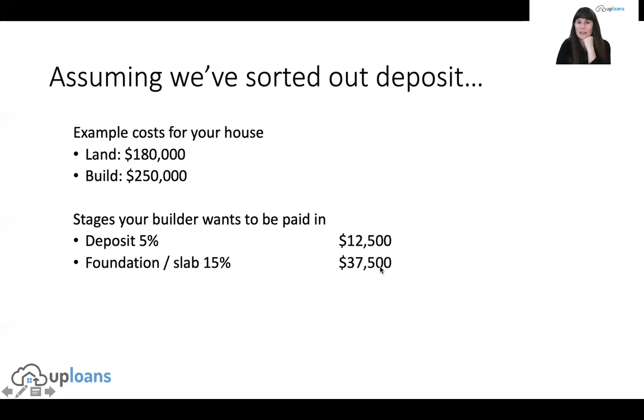So for this client at this stage, this $37,500, $20,000 of that comes from state revenue, $17,500 of that comes from the actual bank. But the bank pretend as though they've got that $20,000 first home builders boost upfront. It's a little bit tricky. You don't have it upfront, but the bank pretends as though they do, which means that we can use it as a deposit contribution, which is really helpful.